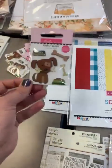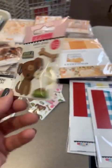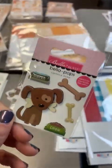Adding to our pet section. This one here is part of the Bella Pops. This one is called Cooper. Cooper's so cute.